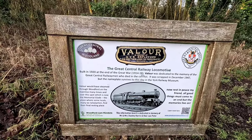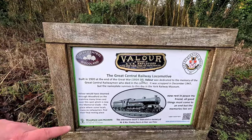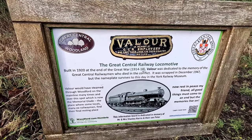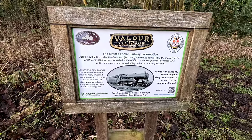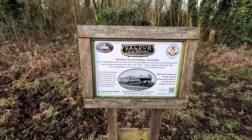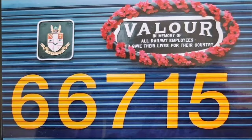Okay, interesting enough, when I was looking for my dad's photographs, he went to the naming ceremony at Sheffield Victoria, or the site of Sheffield Victoria Station, not too long ago. Well, I don't know what year it was, about 2010-ish, I don't know. They named a class 66.